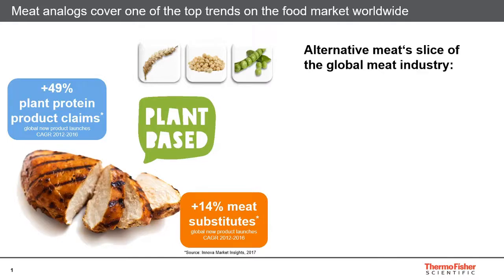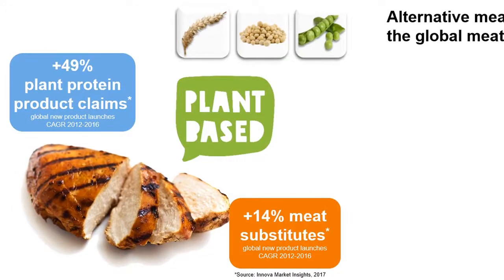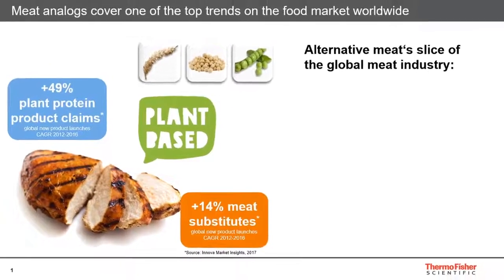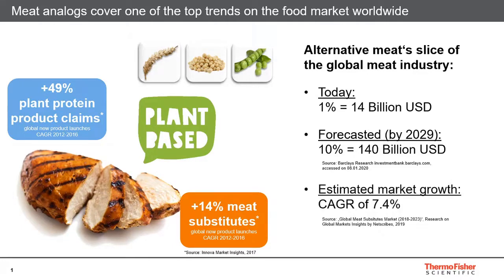As you can see, for example, there has been a significant increase of about 14% in meat analog product launches, and according to many further market surveys, the meat analog market share is expected to grow further in the coming years. For example, Barclays Research Investment Bank forecasted that the meat analog market share is supposed to grow from 1 to 10% of the global market for meat and will account for about $140 billion by 2029.